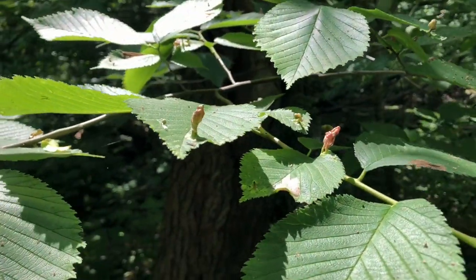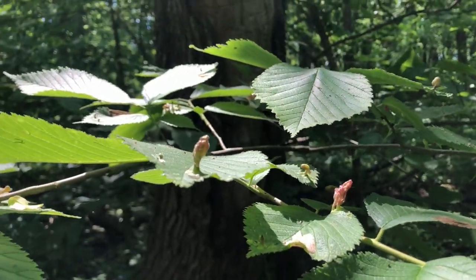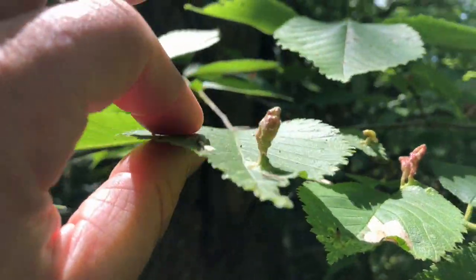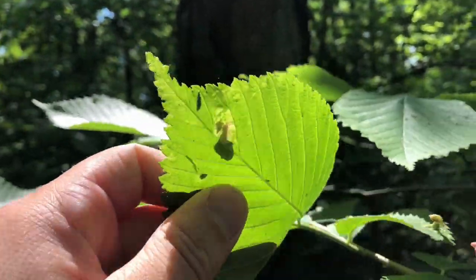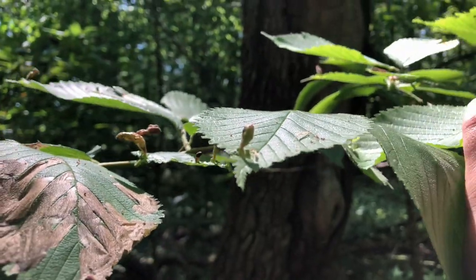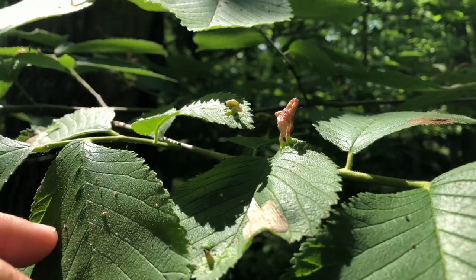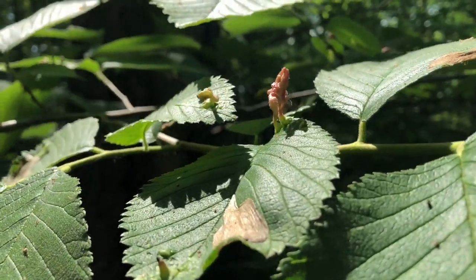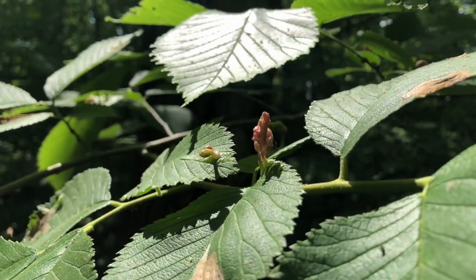Another gall I have found, and this is on an elm leaf, which is made by an aphid. And these are called finger-like galls. So you can actually see the gall, the egg sac, is actually growing up away from the leaf. And once again, that is made by a type of aphid, laying its egg in there and causing the leaf to grow extra cells and kind of push its way out.